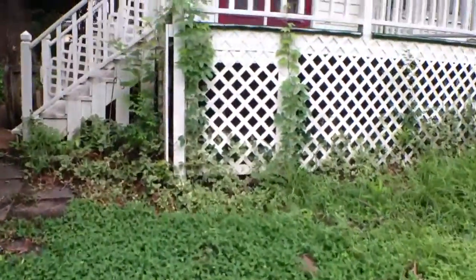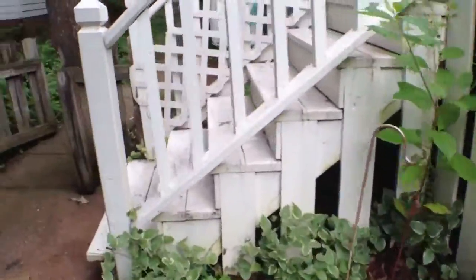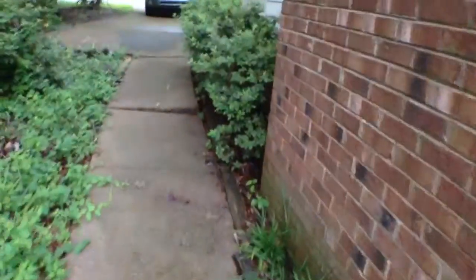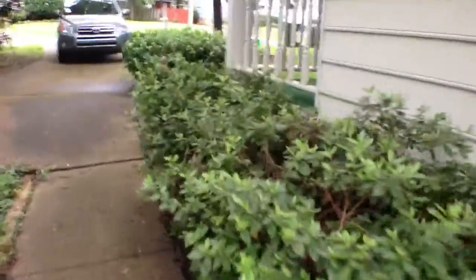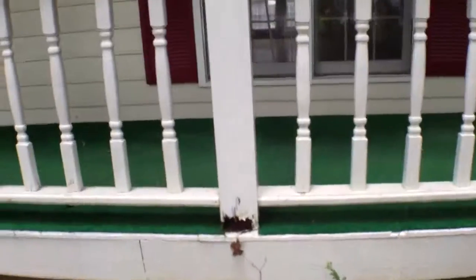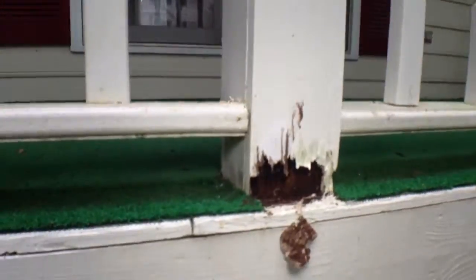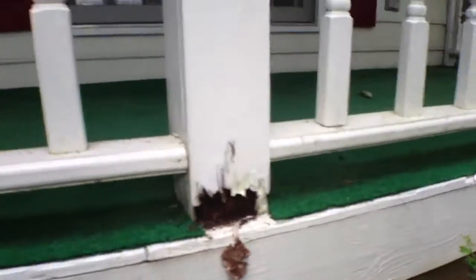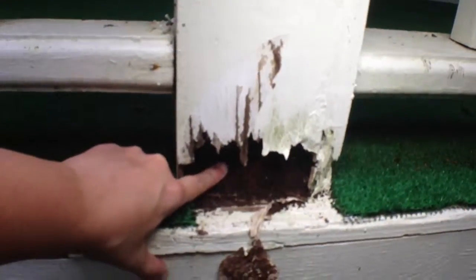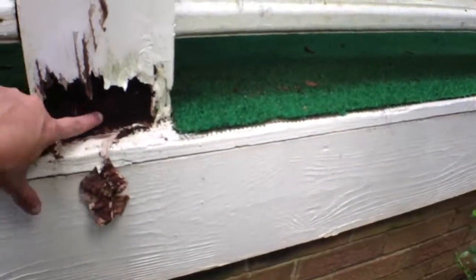I forgot to show you something on the front column that the handyman brought up, and this is up to you if you want to have it repaired now. But one of the front posts is rotted, and he's included on his quote to replace it. So that's up to you. But as you can see, it's rotting away, and this is completely soft. I don't know if you can see that, but I could probably stick my finger straight through there.